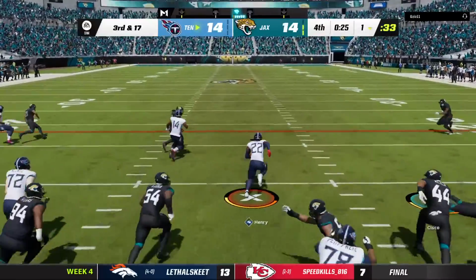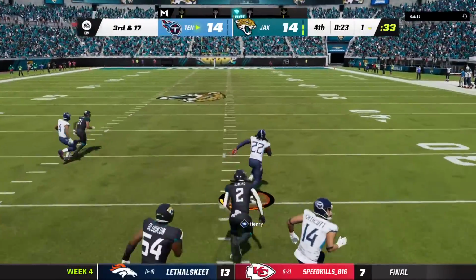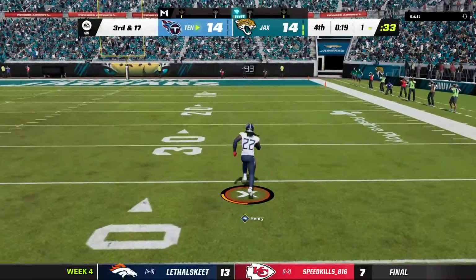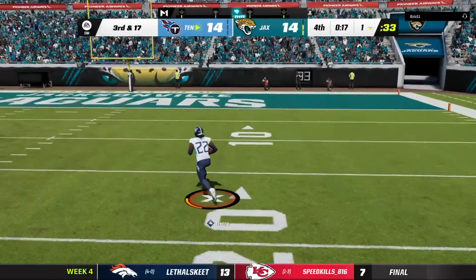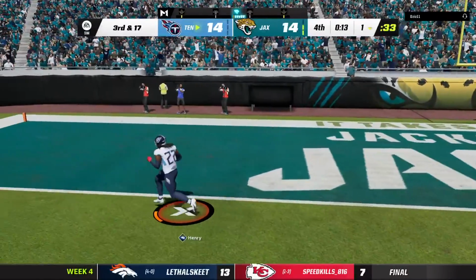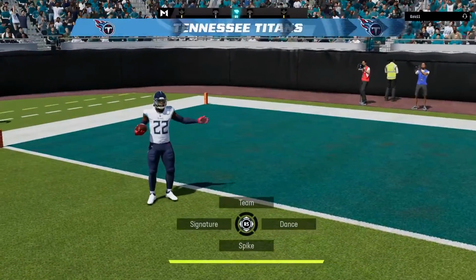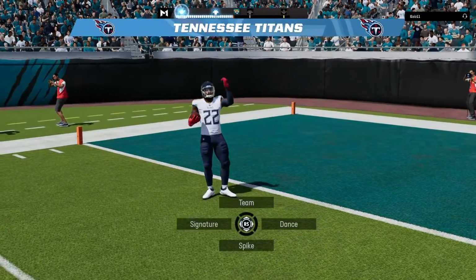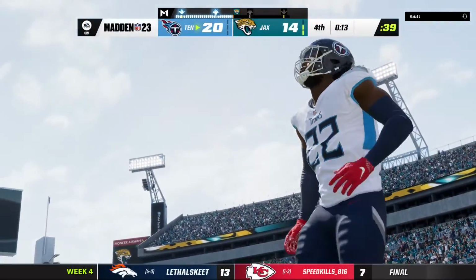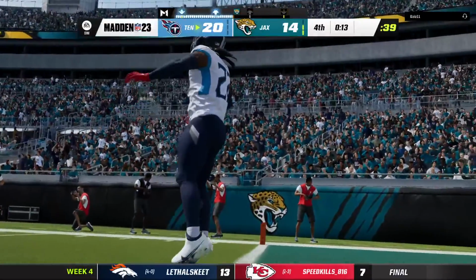Running from the gun with Henry. Oh, he's got some breathing room. Derrick Henry all alone. 20, 10, 5. And he's in for the touchdown. And in the final seconds, forget overtime. They've just likely won this thing in regulation.